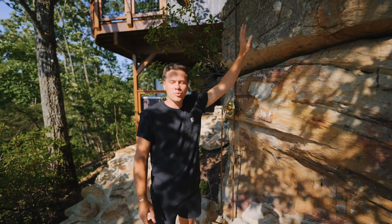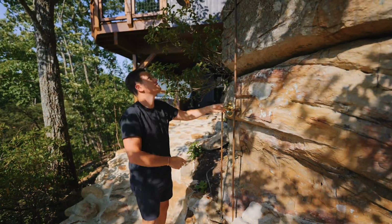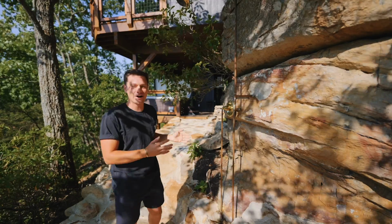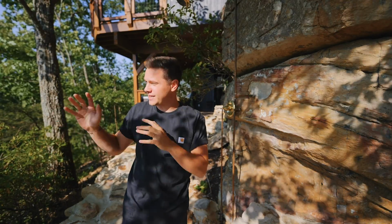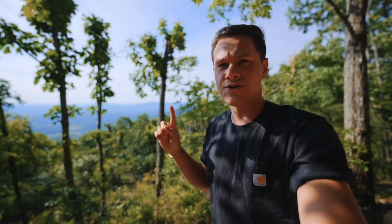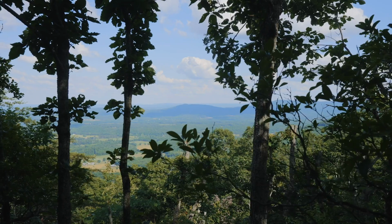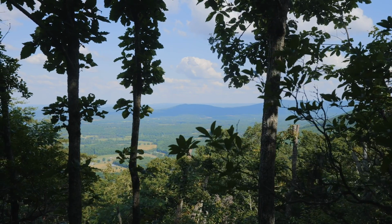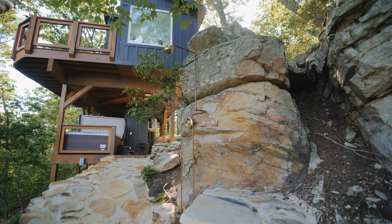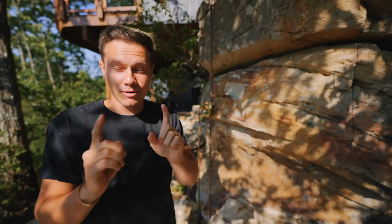Down here there's a couple cliff edges, and they incorporated an outdoor shower right along the cliff edge. And the view from here is just as incredible as well. We can turn the camera and you can see through these trees. That is your view while you're showering out here in the cliffs, in the rocks. It's so cool, I think, how they incorporated this. And you just get to shower outside, all private, and enjoy nature. But we're not done yet.